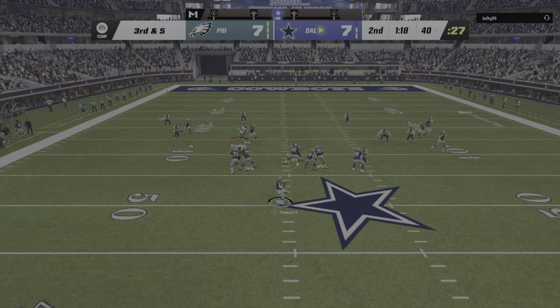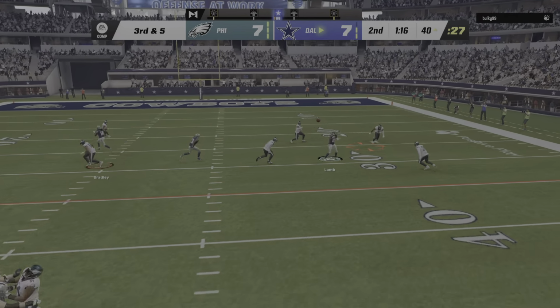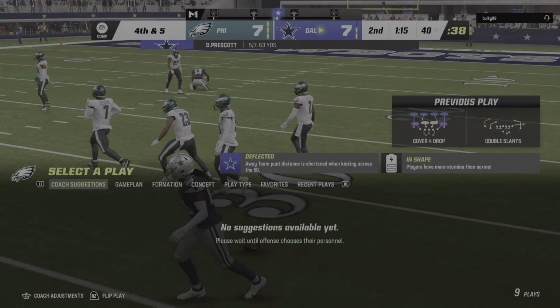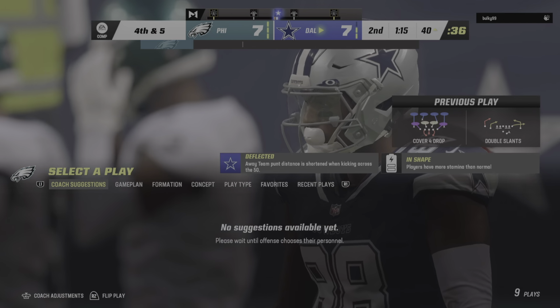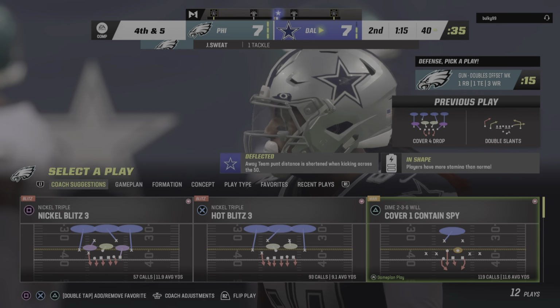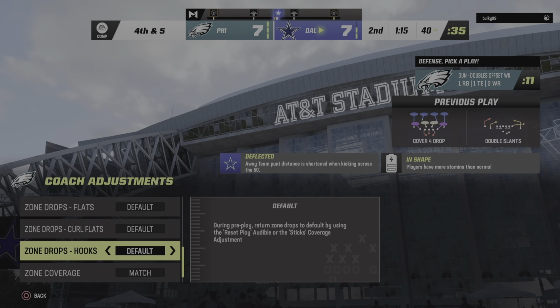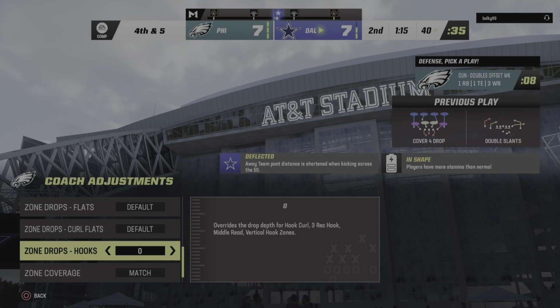Now Prescott. And this pass broken up. Excellent coverage there on 3rd down, as that was not an easy one to hold on to. Looked like both sides were anticipating a quick throw there, and the defense was ready to jump in and deny it, and they did.